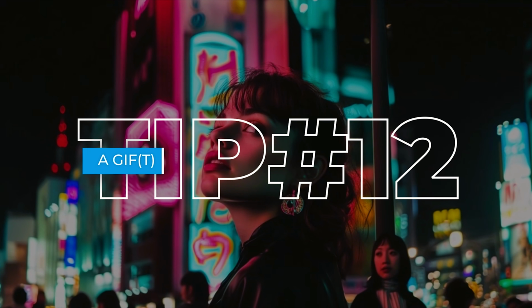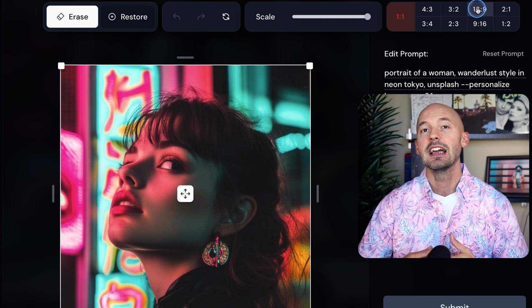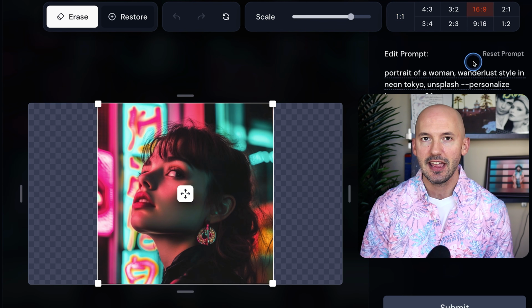Tip number 12, make a GIF. Now let me explain. First, I think you should create in a square aspect ratio to start, and then expand it into a wider canvas. This will get you a steady framed composition, and then you can create cool effects or a GIF by changing what shows up around it.